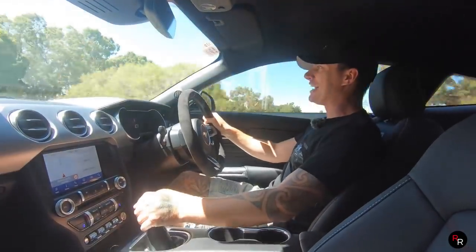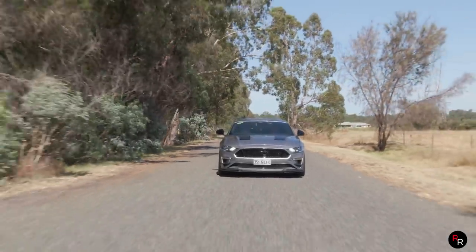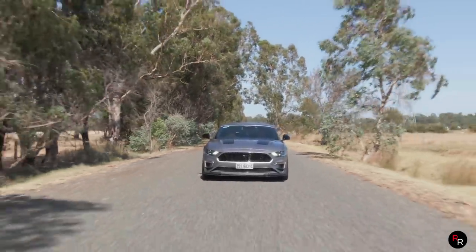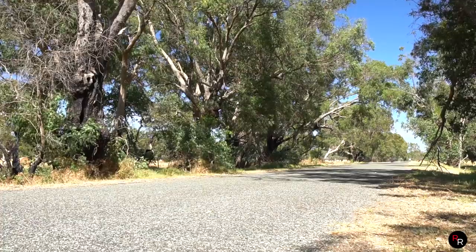And just the whine out of that 3-liter supercharger is so good. And the exhaust system fitted to this car, it barks. It really screams.